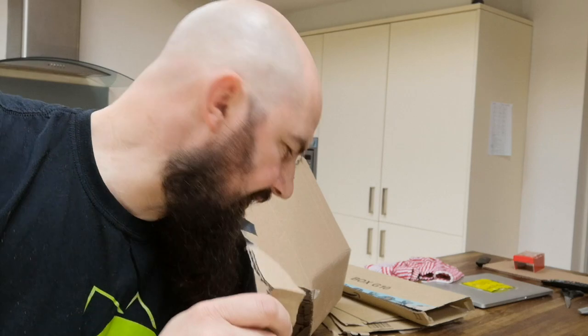I've cut out some teeth. I'm gonna stick those in. I have been thinking to myself, maybe I have to paint them and then stick them in. Maybe I paint the whole thing. No, what I'm gonna do is stick them in, then make sure it all looks good and then paint it up afterwards.